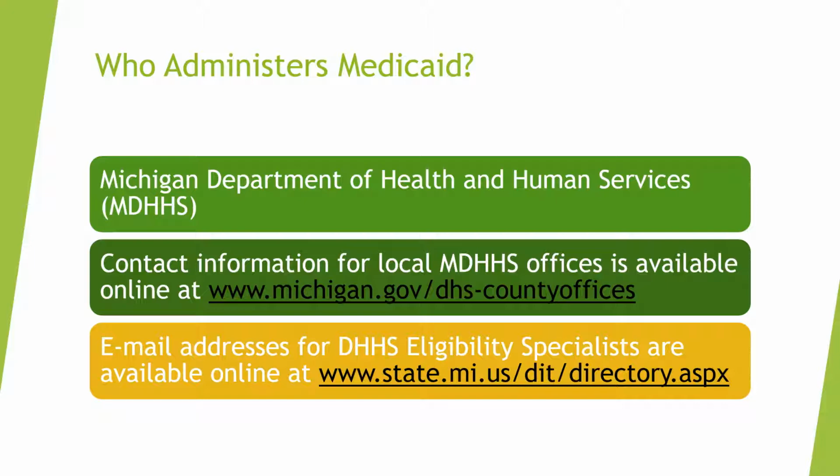Medicaid is administered through the state, more specifically, the Michigan Department of Health and Human Services, also known as MDHHS. Contact information for local MDHHS offices is available online along with DHHS Eligibility Specialist contact information. To view that information, you can visit the links listed on the slide.